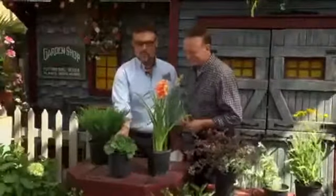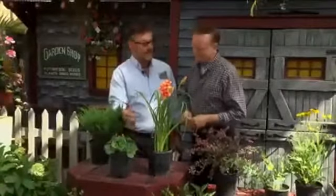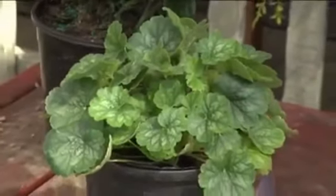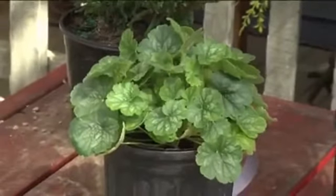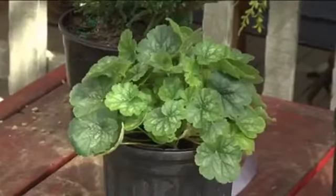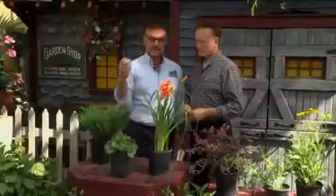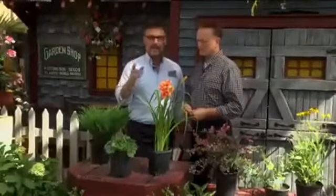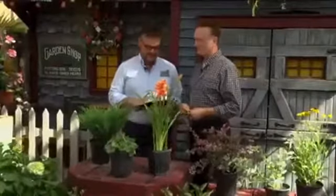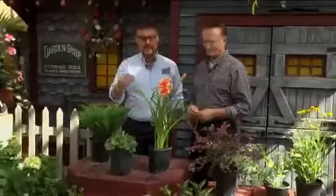Next up is our Ruby Bells Coral Bells. Now, this is all done blooming for the season, but you plant it now and then enjoy it next spring. Beautiful silver veining throughout the leaves. Coral bells do best in shade. They also tolerate some partial sun. But out of all the different coral bells, this has the most spectacular flowers. That's how it gets its name, Ruby Bells. Okay. And those flowers are perfect magnets for hummingbirds. Very good, very good. Normally $9.99 for that coral bell, on sale for only $4.99.